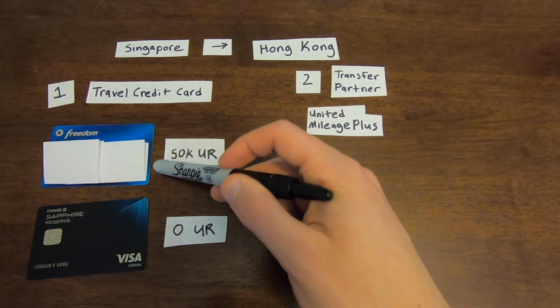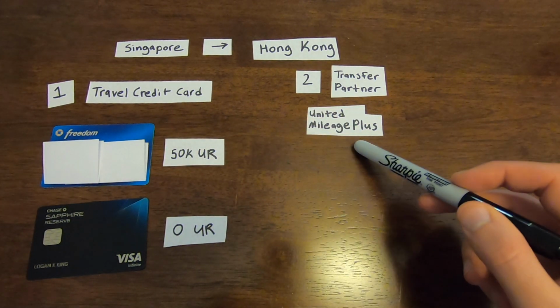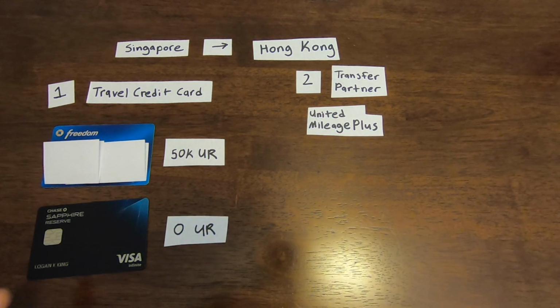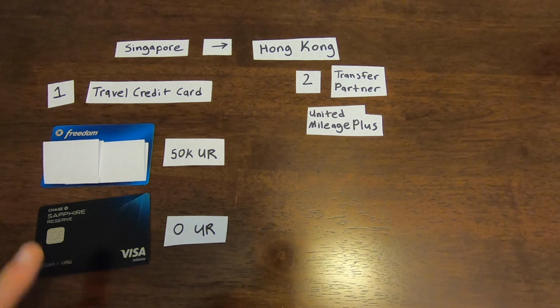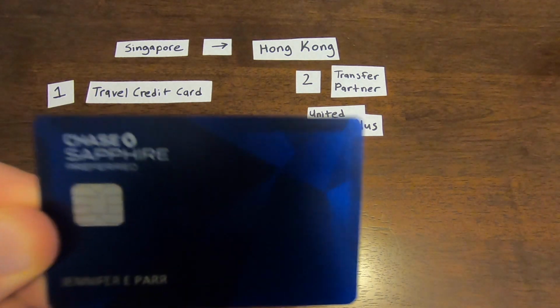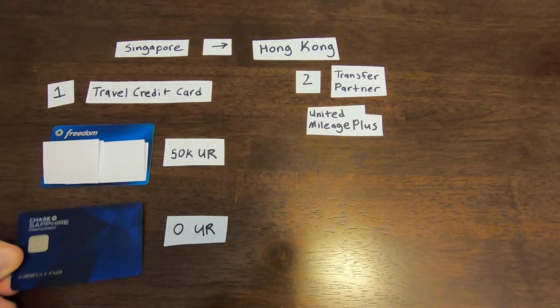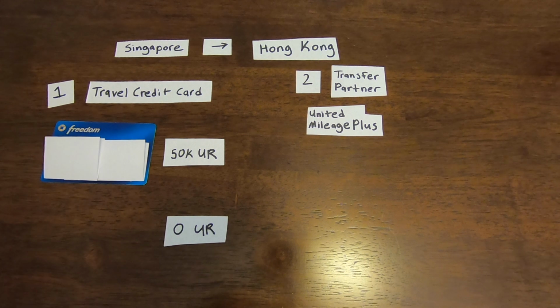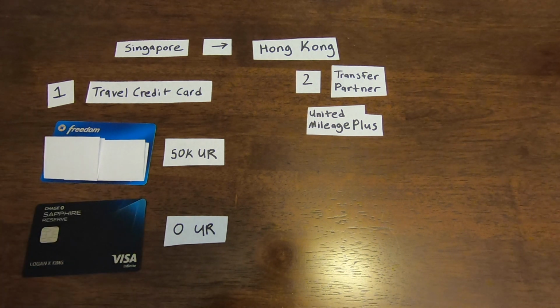However, the Freedom card can't transfer points over to United. Only the Sapphire cards can. And you can use either the Chase Sapphire Reserve card to transfer points to United, or you could use the Chase Sapphire Preferred card to also transfer points to United. For this example, we'll use my Chase Sapphire Reserve card.